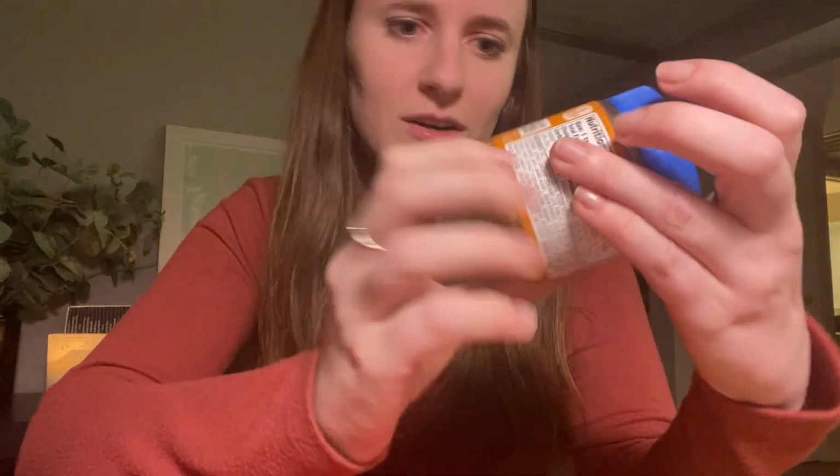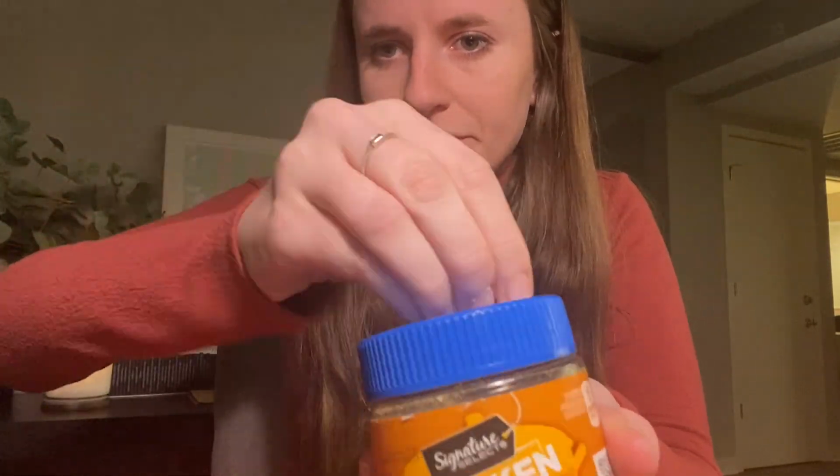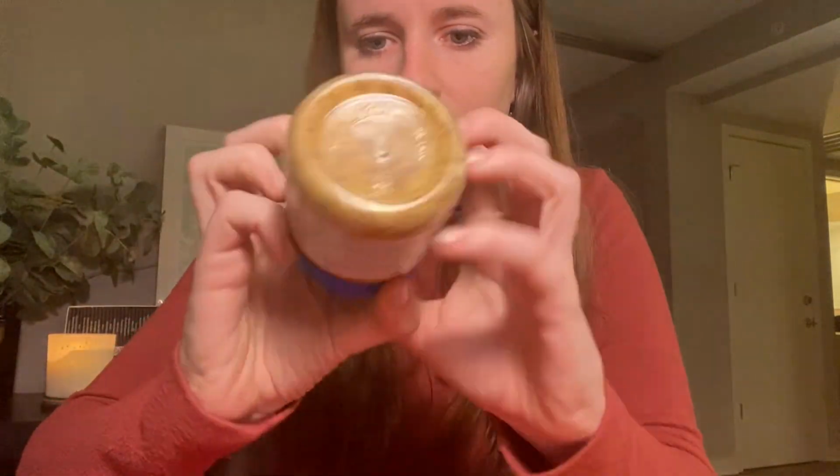Chicken bouillon and some powder. I actually don't use this very much. I usually just have little squares too.